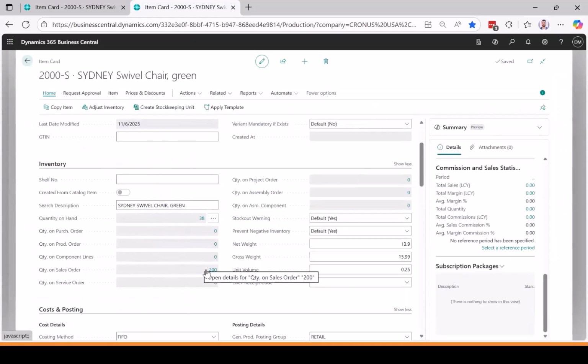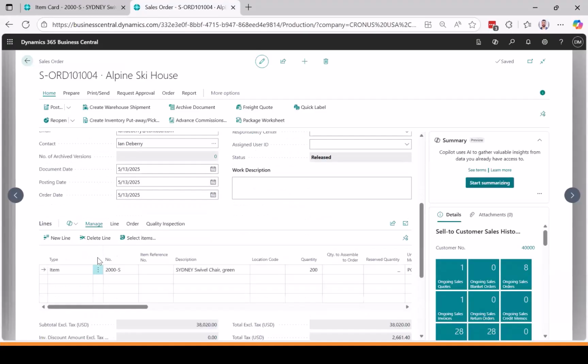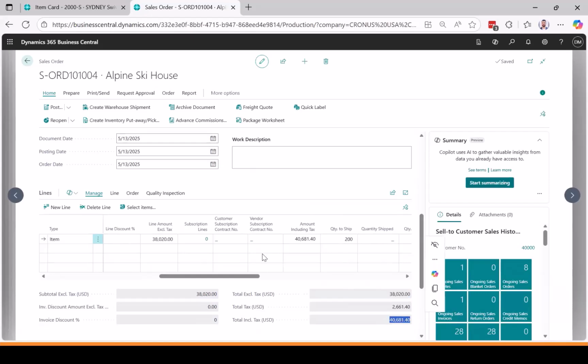And then quantity on sales order. I put 200 on a sales order, and we can show that order from here. So I don't need to go around clicking many times and looking for the sales module. It can just be accessed through the item card, very easy. If I go down here, I can see my sales order line for 200, the price, tax group if applicable. You can see taxes applied. And here, total before taxes and total after taxes.